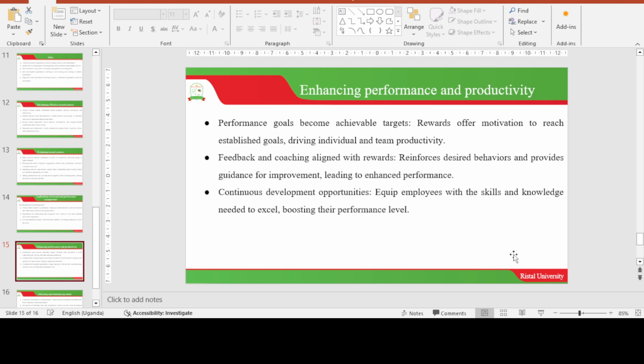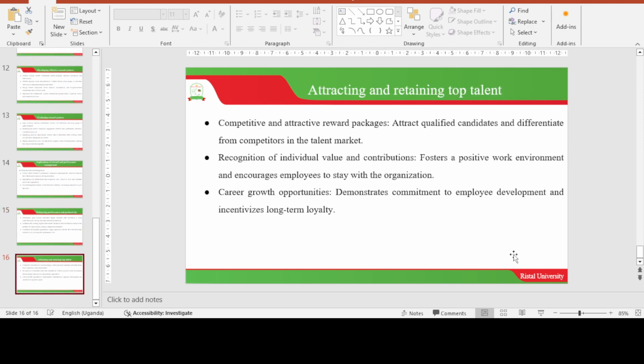Okay. Then lastly is continuous development opportunities, just like what we have explained before. There should be opportunity for development. No employee is able to work in an organization without being developed. They will not be motivated, and they will even resign because they expect to be developed, whether in career or financially, etc. So that is how a reward management system has implication on enhancing performance and the productivity of doctors, nurses, and midwives in an organization.